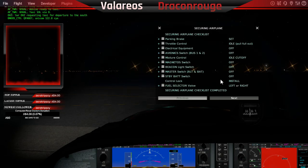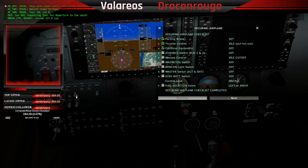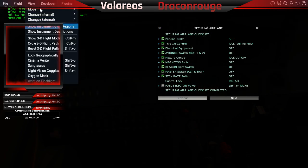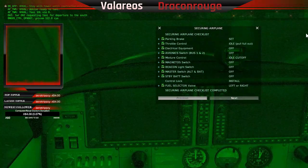Let's see. Securing airplane checklist. Parking brake set. Throttle control idle, pull full out. Electrical equipment off. Avionics switch, bus 1 and 2 off. Mixture control idle cut off. Magneto switch off. Beacon light switch off. Master switch, alt and bat, off. Fuel selector valve left or right. Securing airplane checklist completed.